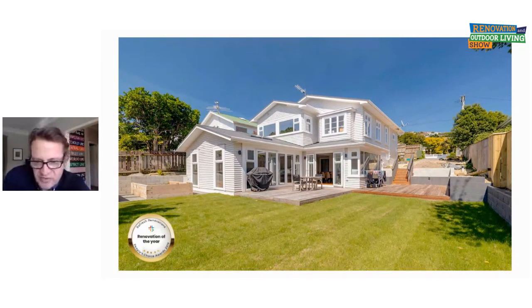It took 9 months. The cost, $725,000. That, by the way, is obviously mid-project because they haven't quite finished the landscaping out the top. But you can see what a stunning job they did on the outdoors. It'll be very interesting to see what the kitchen and the open plan living space look like. So there are our 6 Refresh Renovation People's Choice Awards of 2019.